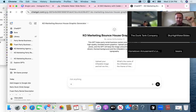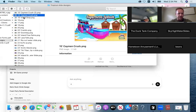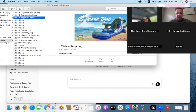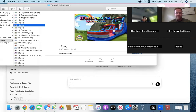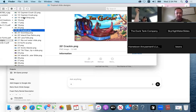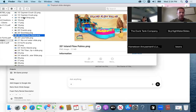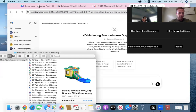This is what the front page is going to look like: KO Marketing Bounce House Graphic Generator. So here's what we're going to do. Now, these are some of the ones that I've created. These are hand created, going into multiple websites and pulling this stuff out. This is not what I'm showing you here in ChatGPT. But let me show you what we're working with here.